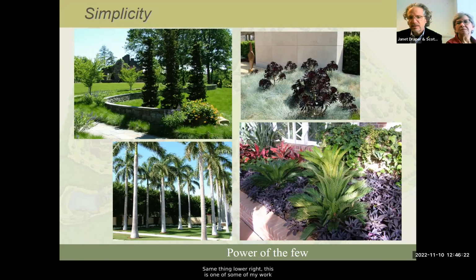Same thing lower right. This is some of my work at Phipps Conservatory. You can see there's only two plants in that composition, but the color contrast of how they pop out, the forms, the textures really make it an incredibly powerful composition. So I would encourage all of you to experiment with simplicity. Maybe next year, when you're working with your annual beds, this is a very cost-effective way to experiment with some of these design principles.